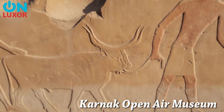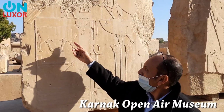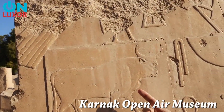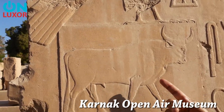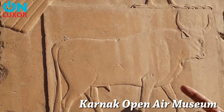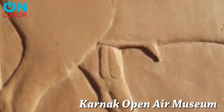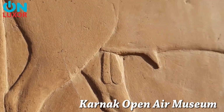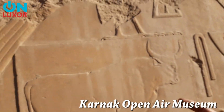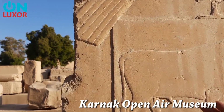We can see the ox. To be the ox is to be fertile enough, to be a defender and a protector of your country. As we know today, there is a saying in English, take the bull by the horns. That came from ancient Egypt. Here, the king as an ox. Look at the testicles. Look at the phallus.